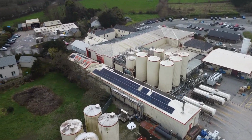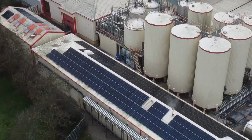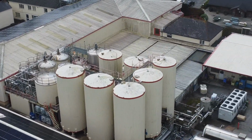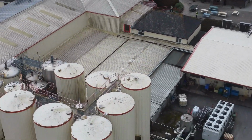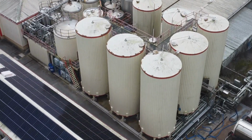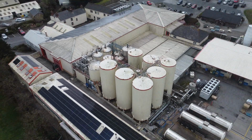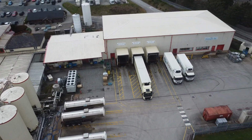Well, the first thing that I notice is lots of solar panels, which is good. That's very good. It means that they're thinking about the environment a little bit. And those big vats there, I wonder what's in those big vats there. I'm not entirely sure. It would be nice to know what was in those.